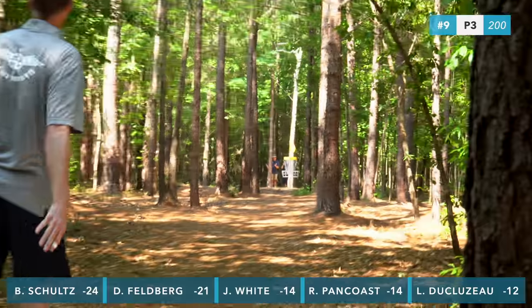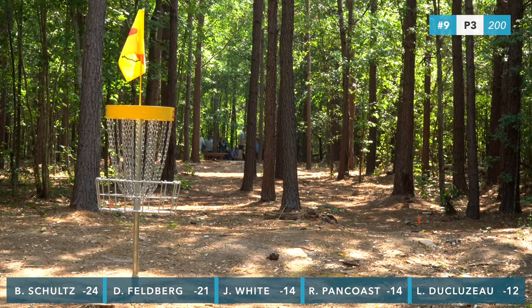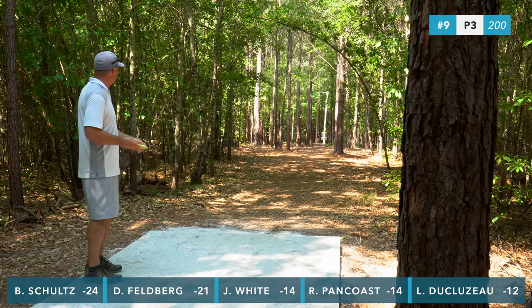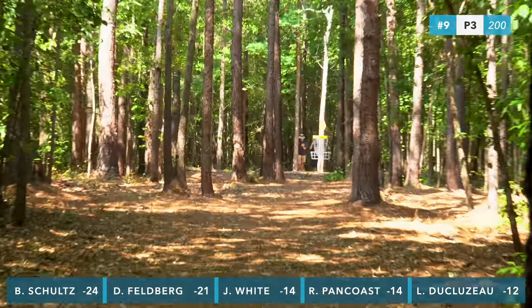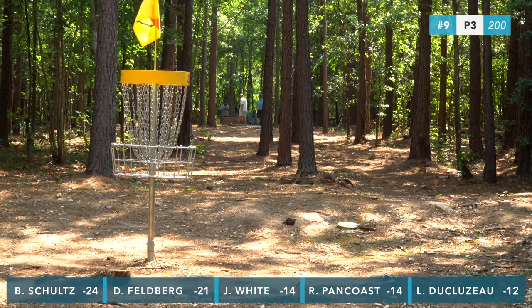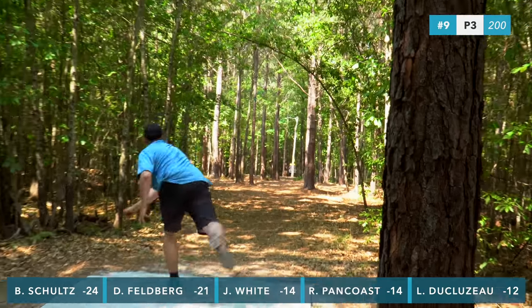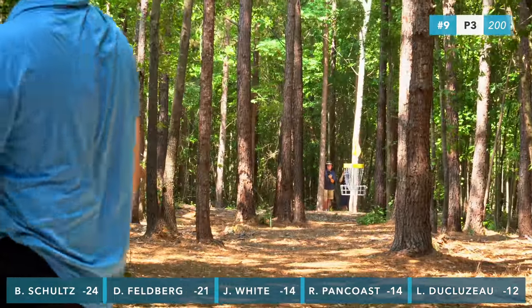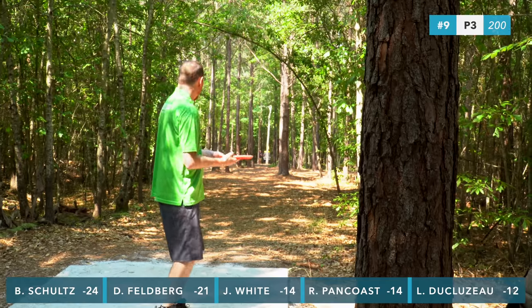Barry smooths it up the middle. A little bit of a tree, but edge of the green. Lionel, with his putter, pulls it a little bit left, but there's a gap there, and finishes 10 feet from the basket. A nice little easy thumber from Ross hits 60 feet from the basket.